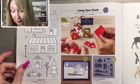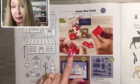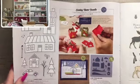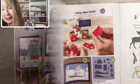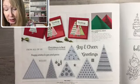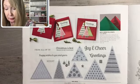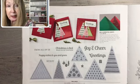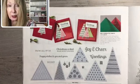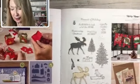Coming Home bundle. There are more houses. There's this cute little way you can put these boxes together, which I haven't figured out yet. You love the Tree Angle set, Anthony? Yes, it is very modern. It is a very modern set. I'll just show that. My upline, Mary Fish, I think she really likes this. It's a bit modern for me to actually use. I like seeing it and I like getting those cards, but I'm a little bit too, I like the curls and stuff.